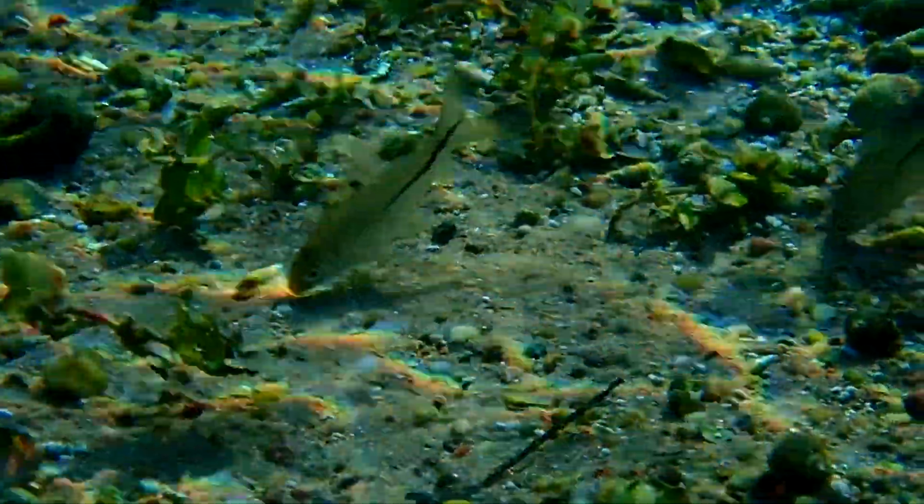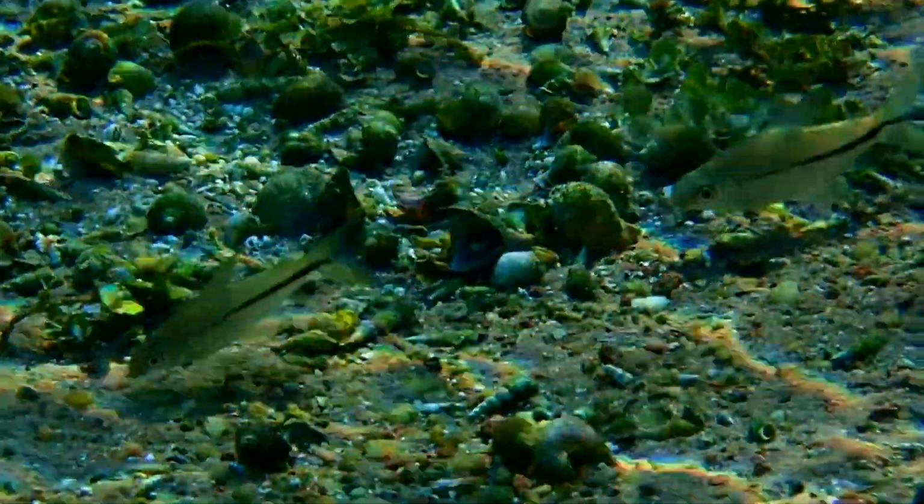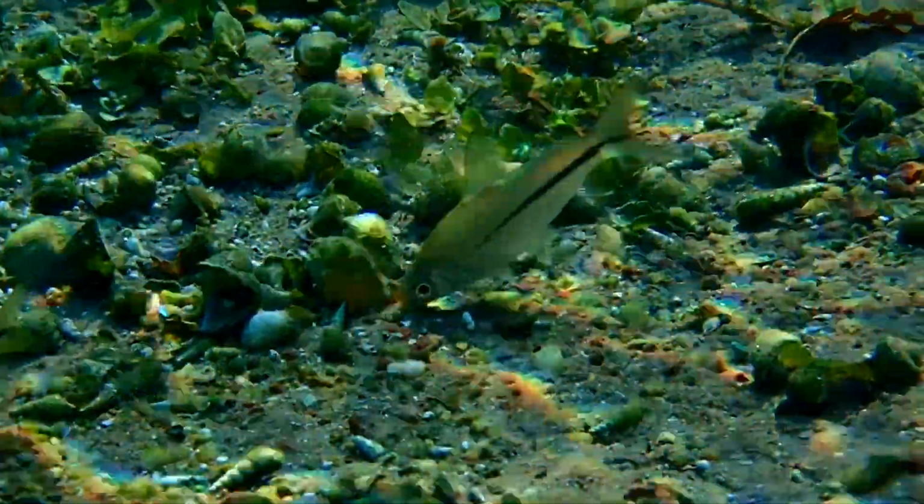Over open substrate, small groups of Steindachnerina brevipinna forage, rubbing in the sand for edible detritus and aquatic invertebrates. The substrate here is comprised of broken snail shells, sand, detritus and sediment from the forest.